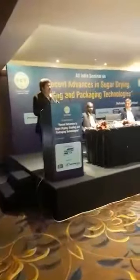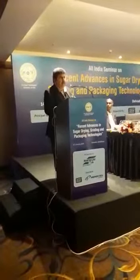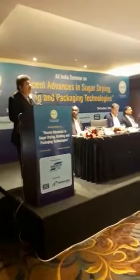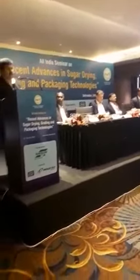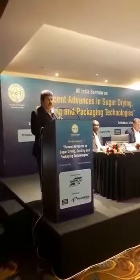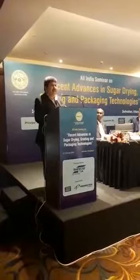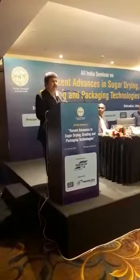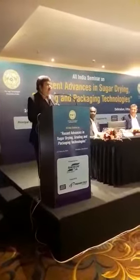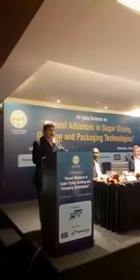is packaging. These are all very important, and I feel it's the most neglected part in India as far as drying, packaging, and these things are concerned. According to our old school thought, if we made sugar, it's more than enough. Now we only have to pack it. But what treatment, what conditioning is required has never been looked upon very seriously in Indian industry.